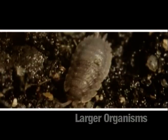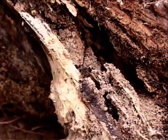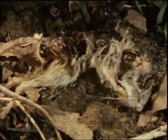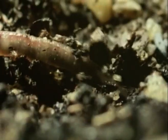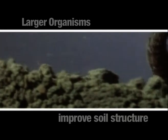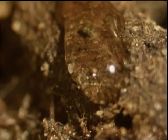There are also larger organisms in healthy soil. There may be many different kinds of small and large insects: worms, spiders, ants, millipedes and slaters. They break up the larger parts of plants and animals so that the fungi and bacteria can break them down quickly. When these organisms move through the soil, they create holes, pockets and channels. This improves the structure of the soil and allows water to move into and through the soil.